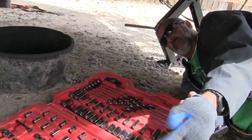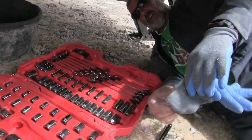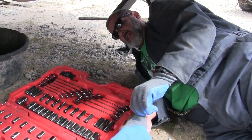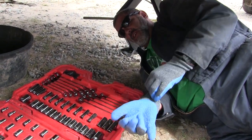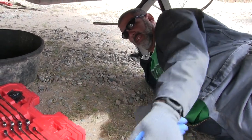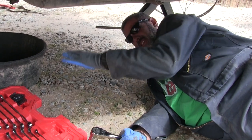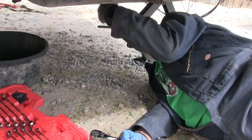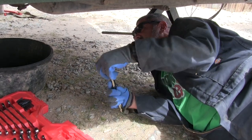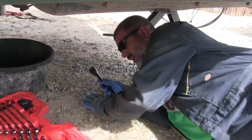These are more just to protect my hands, because we ran the engine first to heat up the oil, and that helps any particulate matter and sludge get caught up in the oil and not settle to the bottom for a little while. So while it's all mixed up in there, that's when you want to do it. Also, it thins the oil out so you clear out the oil better.